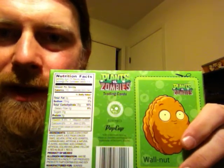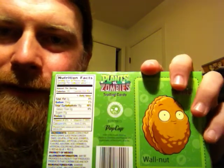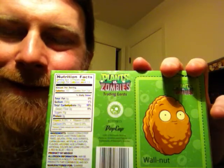So, I chose the box with the walnut trading card on the back. I almost picked the pea shooter, which I think I preferred a little bit, but this was the only walnut, and I did look at the back of every box, probably 20 boxes, just to get the most desirable and rarest trading card. But after I enjoy this box of gummies, this is going straight into the recycling, so it was kind of an exercise in, well, it's human nature.